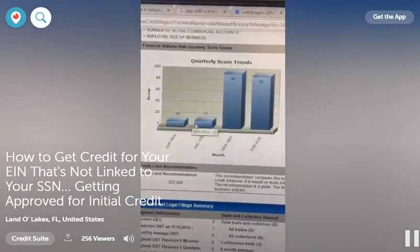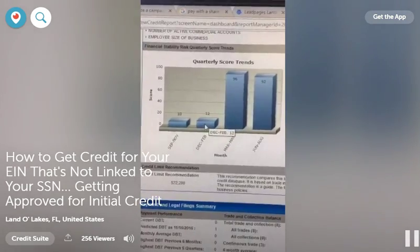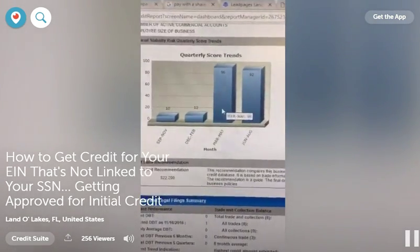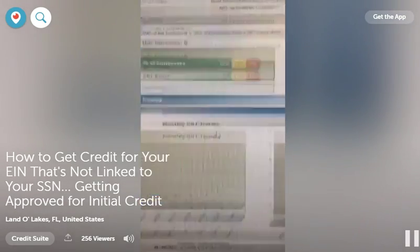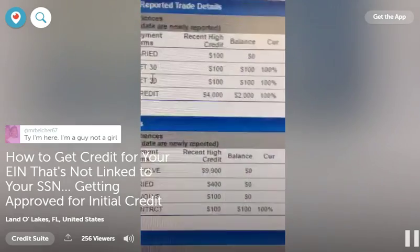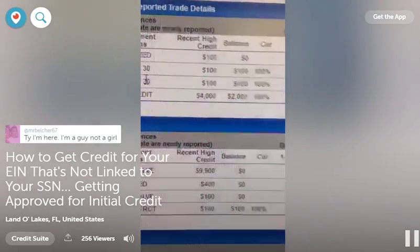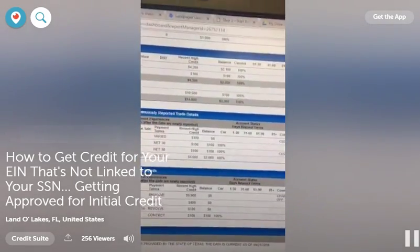She went from not having credit at all, got these accounts just like I'm going to show you how to do today, and then whammo, credit scores skyrocketed, and then as a result of the skyrocketing credit scores, let's see what happened. What happened was she started getting these kind of accounts. $2,000, $4,000, $10,000.